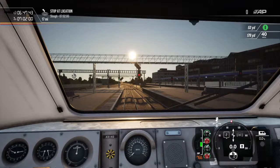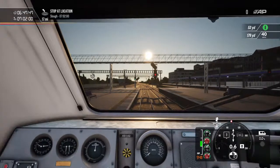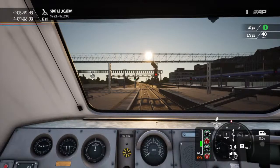My train! You wish you were my train, I drive safely, lol.